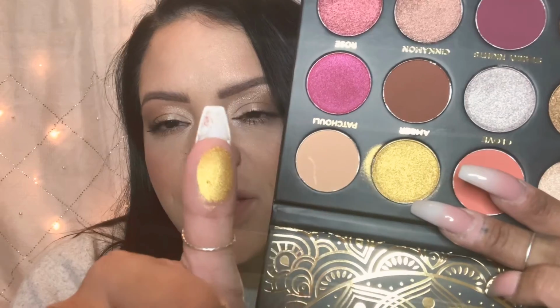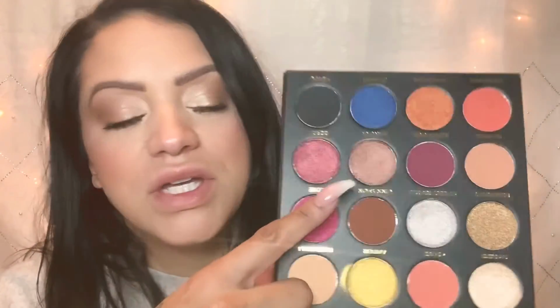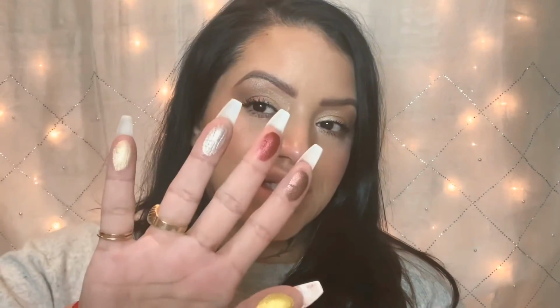So this is the gold, which is this color right here. That is what that looks like. And yes, I don't know what it is. Looks like nail polish. Then there is this color, which is this one right here, called Manuka. The gold one is Amber. So this one is Manuka. We've got Berry. We have Starry Nights, and then Jasmine. That is these colors.